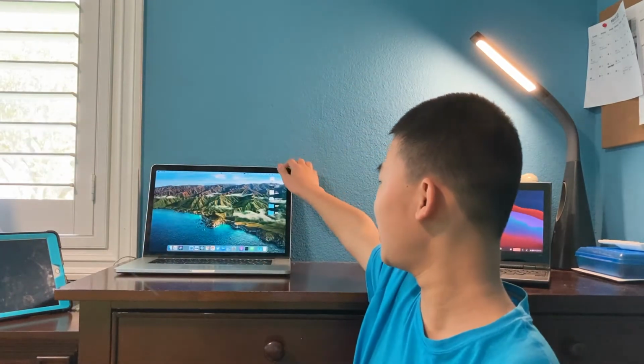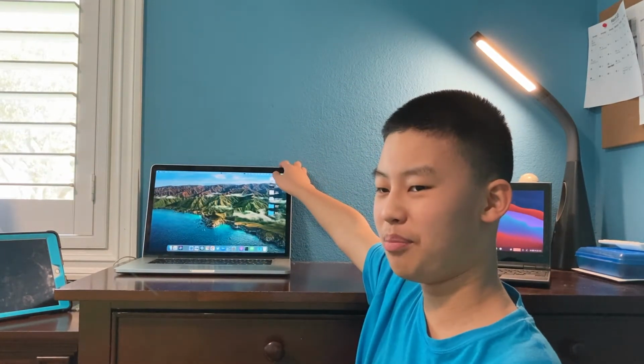I just bought this early 2013 15-inch MacBook Pro. Yes, this right here. But is it still good? So in this video, we are going to be talking about where I bought it from and how much I paid for it, its performance, graphics, display, keyboard and trackpad, battery life, software compatibility, like everything about this computer. And is this computer, now approaching 8 years old in 2021, still worth buying?